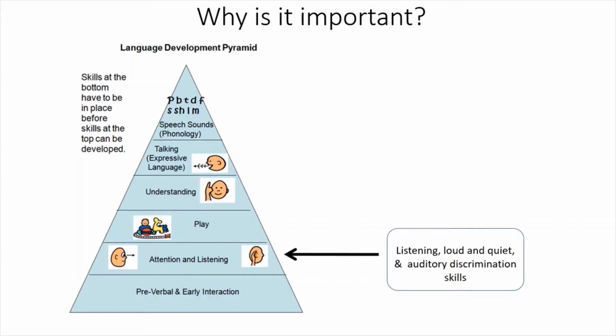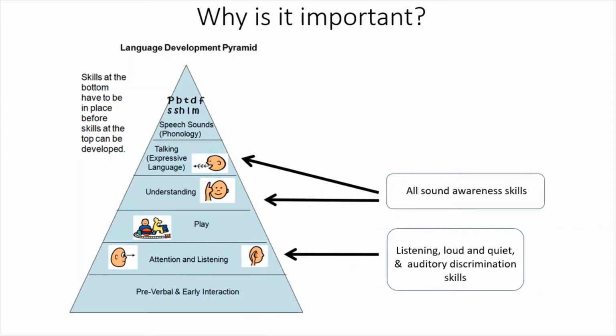This supports them in listening and learning from you, from their environment, and later having the ability to sit and listen in a classroom. When understanding and producing speech, we subconsciously break down and build up language. So sound awareness skills are integral to the understanding and expressive language parts of the pyramid.